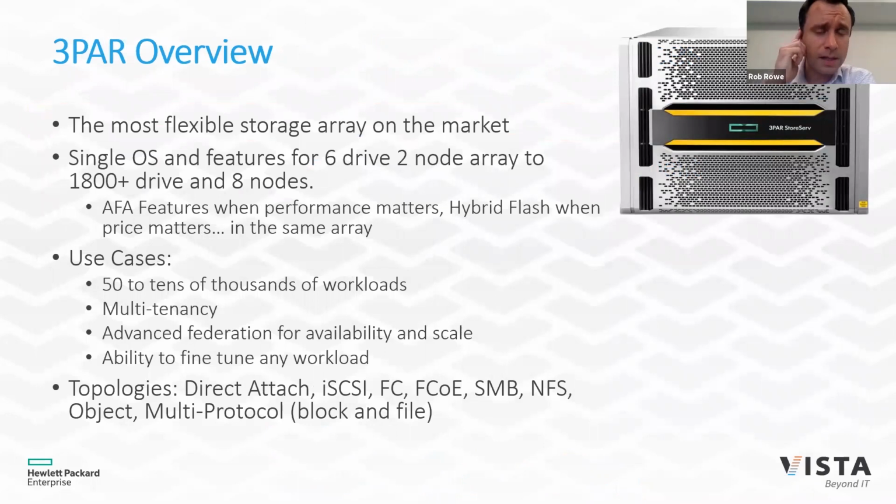So let's move into the 3PAR. In my opinion, the 3PAR is the most flexible storage array on the market. I almost can't count the number of 3PAR arrays that I've designed and deployed over a number of years. It fits almost every single use case that I've run across. Again, we'll jump into those real quick.